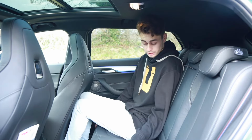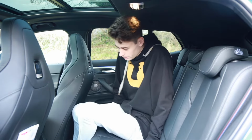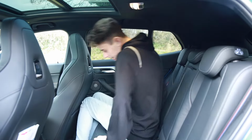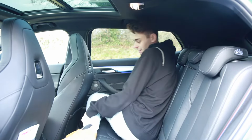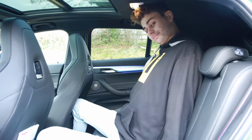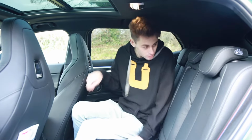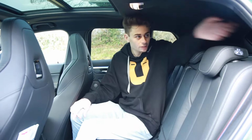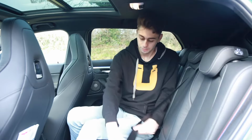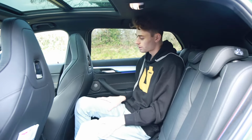You have ISOFIX as well on both sides, but what I'm going to try and do is sit in the middle, so I can't actually get my foot through that. There we go. Yeah, those are the back seats. If you do want to sit in the middle, your seat belt's up on the ceiling. Apart from that, everything's sort of fairly standard.